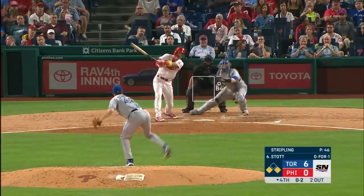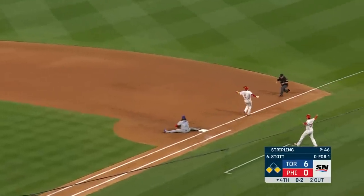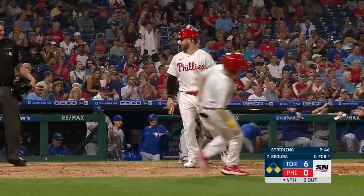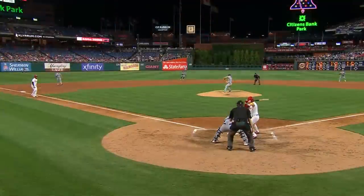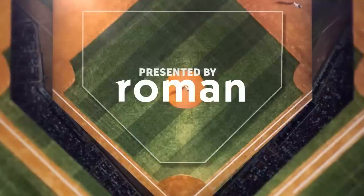Runner goes from first. Pitch is hit towards shortstop. Diving stop. Bichette gets to his feet. Throws to first. Not in time. A run scores. Putting the man in motion got the infielder out of position, and leads to the first run of the day for the Phillies. RBI single for Bryson Stott.